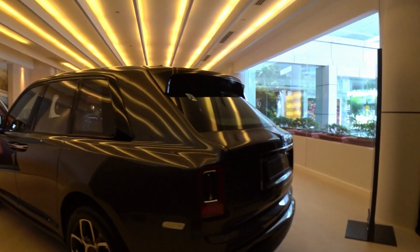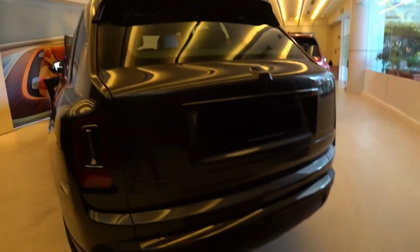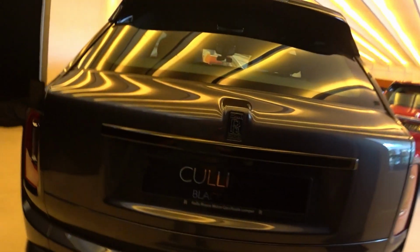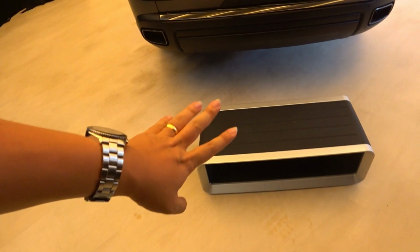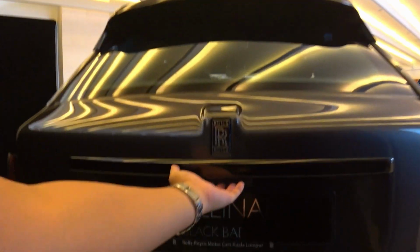I'm going to start from the back. So the boot, of course, naturally is power opening. What's this thing doing here? This is not a prop. This is not a launch prop. This comes with the car, and I'll explain later. So open this.